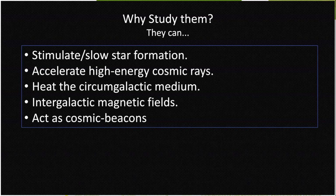Their lobes or cocoons resulting from these jets can float away from the host galaxy and get assimilated in the circumgalactic medium, which they heat. They could have possibly contributed to most of the intergalactic magnetic fields. And more importantly, they act as cosmic beacons. They could potentially establish the dominant energy environment in the early universe, and such jets at high redshifts probe the physics of the earliest actively accreting supermassive black hole systems.